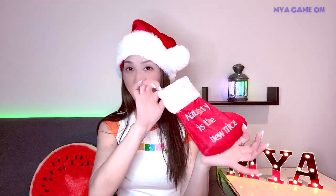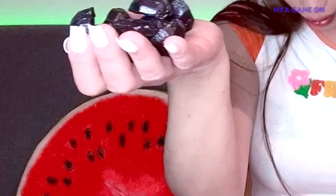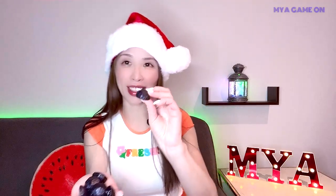Let's see what's in here. Lump of coals. But this is actually chocolate. I was good enough that Santa gave me chocolate. Not real coals, it's like a joke. Santa was playing a joke on me. Let's try this chocolate. It looks like milk chocolate.